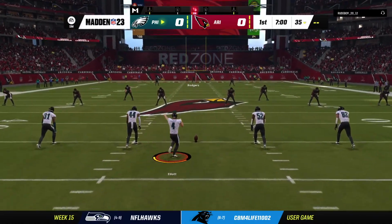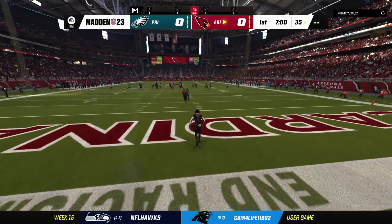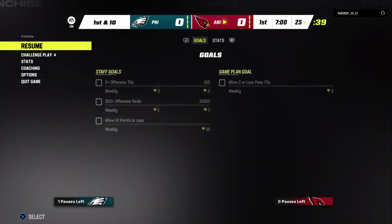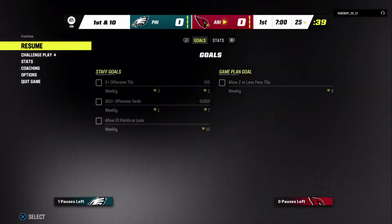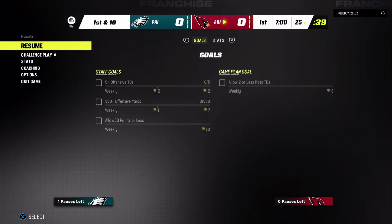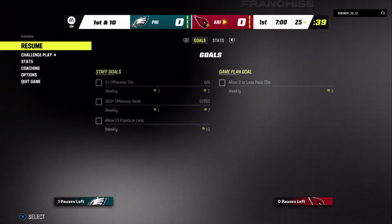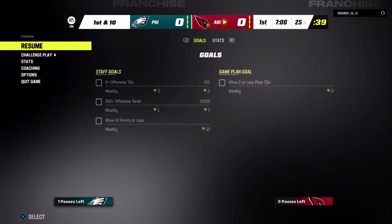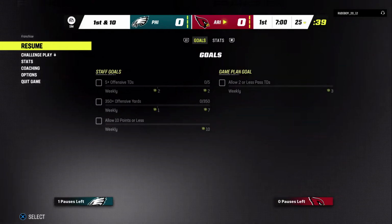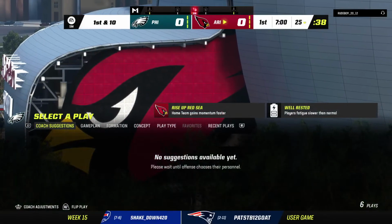Here's the kicker, Jake Elliott, ready to get this one started. And off we go on EA Sports. And they will elect to not bring this one out as our first drive will begin. Five.